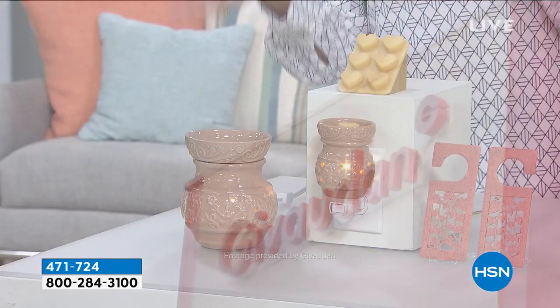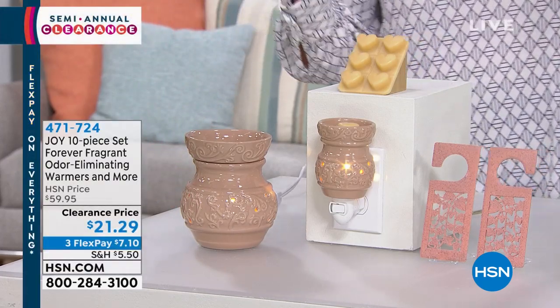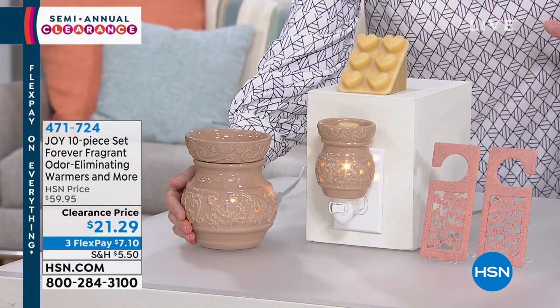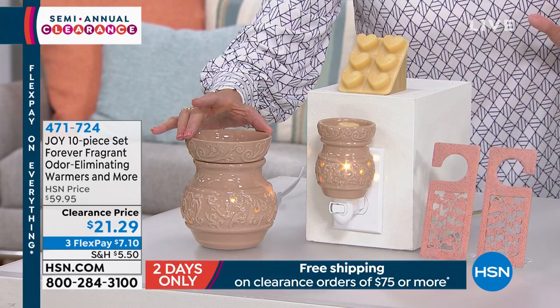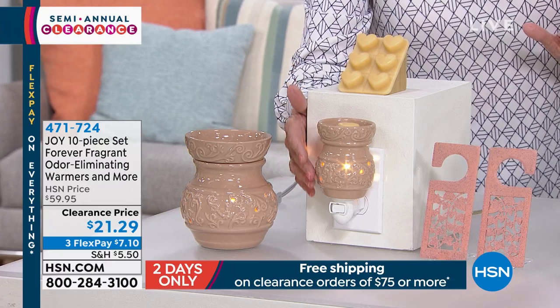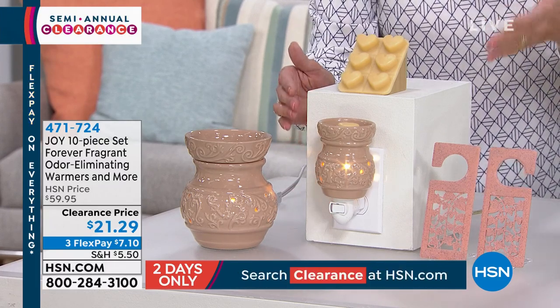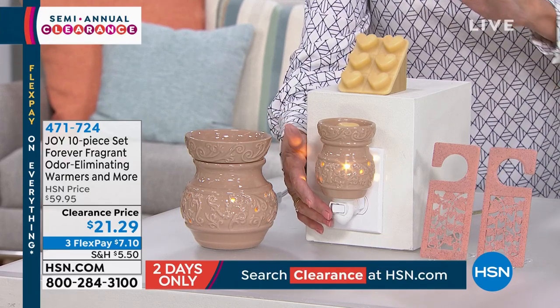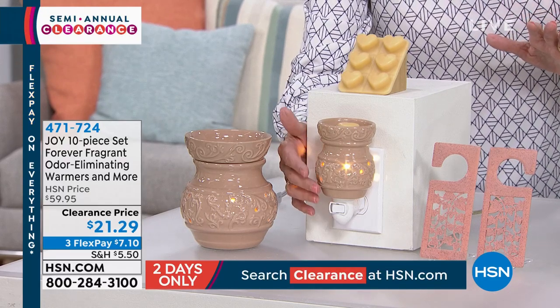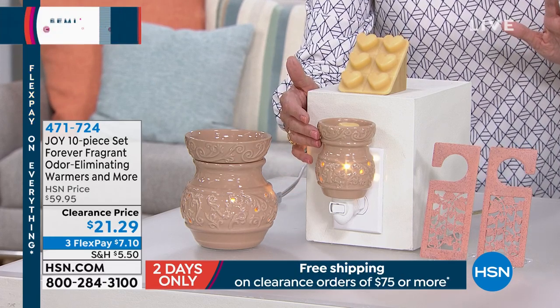You can choose by the color of your favorite vessel, or you can choose by your favorite fragrance. It's entirely up to you. So you're getting this gorgeous ceramic 6-inch high with the halogen bulb. You're getting the plug-in, which is 5 inches high with a 360 degree on-off switch. So if you have a sideways plug, you can adjust it. So this can go into any socket. It has a 15 watt incandescent bulb in there that'll start to melt the wax melts.